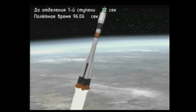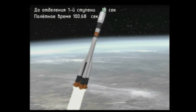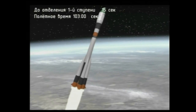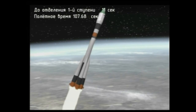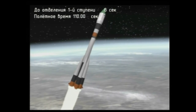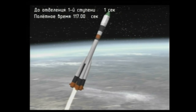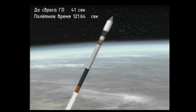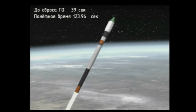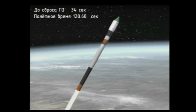90 seconds. First stage thrusters operate nominal. 1 minute 40 seconds into the flight, everything proceeding normally with the first stage performance of the Soyuz U booster. The first stage separation, the 4 strap-on boosters separating coming up just seconds from now. Parameters are normal. And we have booster separation. 120 seconds. First stage separation reported, everything proceeding nominally.